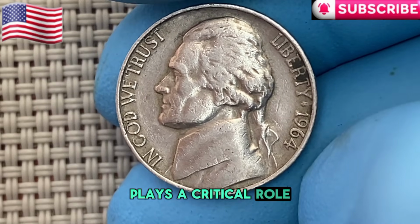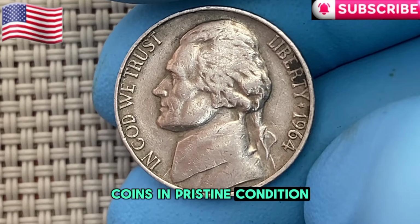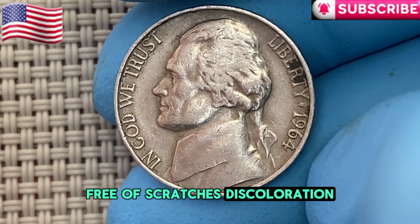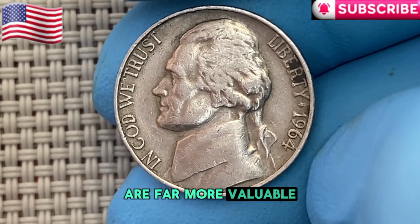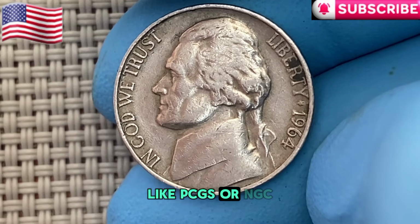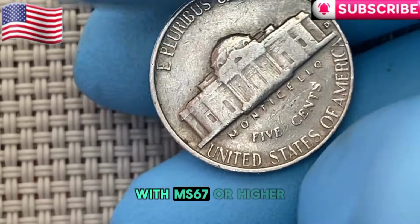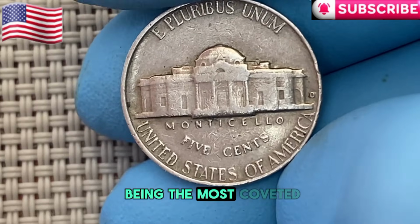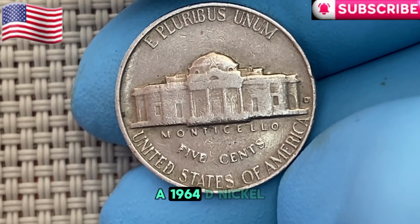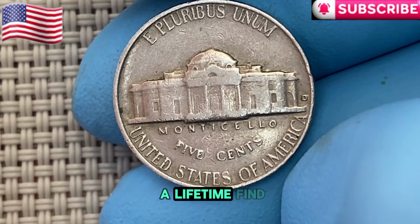Condition plays a critical role in determining a coin's value. Coins in pristine condition, free of scratches, discoloration, or wear, are far more valuable. Professional grading services, like PCGS or NGC, assign grades to coins based on their condition, with MS67 or higher being the most coveted. A 1964D nickel in such a grade is not just rare, it's a once-in-a-lifetime find.